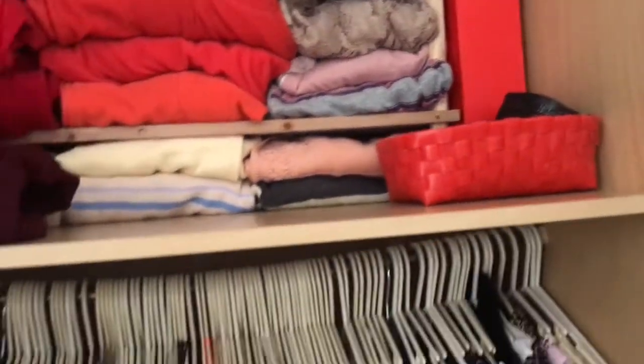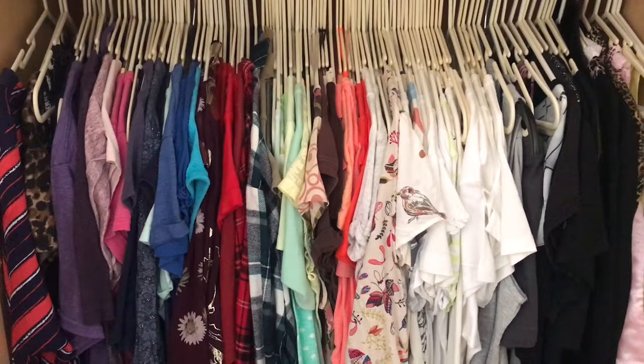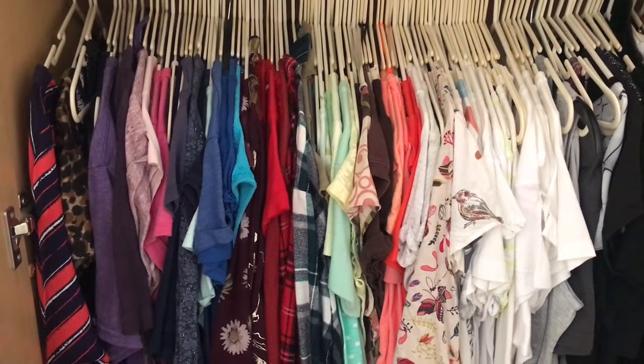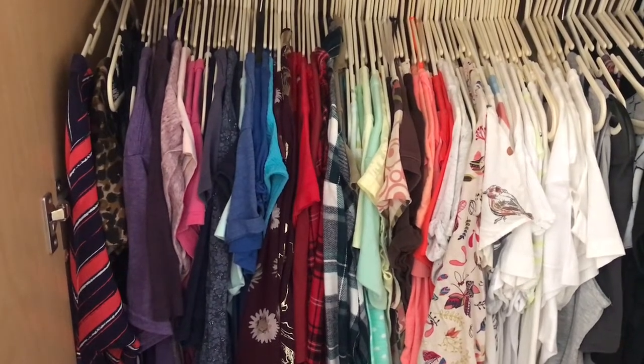Coming down to my t-shirts, blouses and everything, and shirts. Now it does look an awful lot. I'm hoping to get rid of at least 10 items. That is my goal. Again, maybe I've made more work for myself.